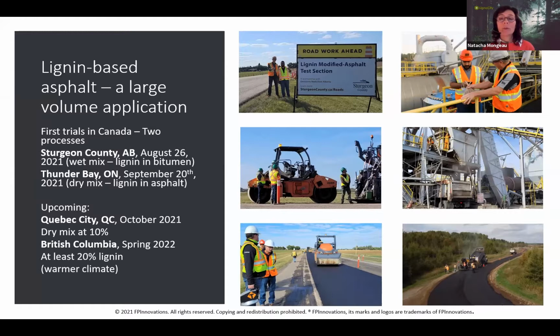During our first field demos, the pavers did notice that the mixtures tightened up faster than the conventional asphalt. They were able to achieve the target density without additional compactive effort, merely by starting to compact at 10 to 15 degrees Celsius higher temperature, just as they would do for a higher performance grade of asphalt, for example, the PG70-28.